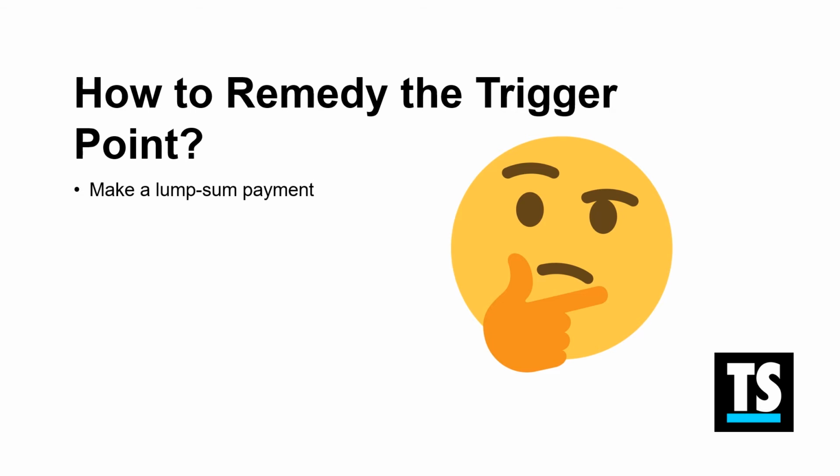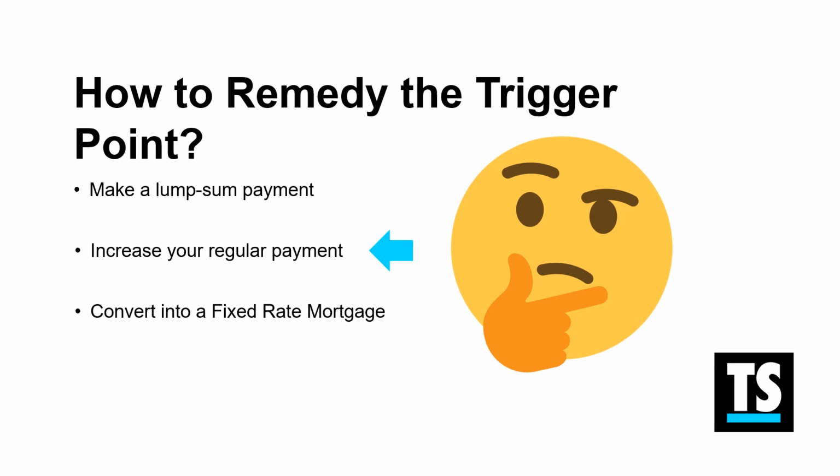Number 1, you could make a lump sum payment to pay down the balance. Number 2, the most popular option is you can increase your mortgage payment. Or number 3, you can convert your variable mortgage into a fixed rate mortgage at fixed rates and terms that are available from the lender at that time.